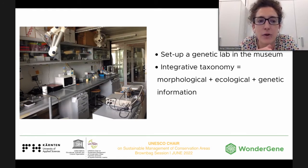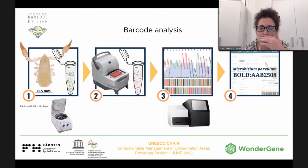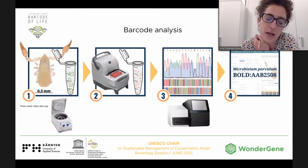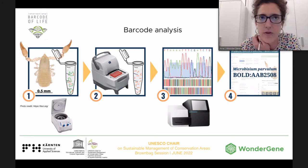As I told you before, all the research was focused on doing integrative taxonomy. That means that we combine morphological studies and ecological studies with genetic information. Talking about genetic analysis, my part in this project was to make barcode analysis. I'm going to briefly explain what barcode analysis is if you don't know. Barcode analysis is a kind of genetic analysis that we use to identify species. By analyzing a concrete part of the genome of animals, plants, bacteria, viruses, fungi, whatever organisms, we can identify the ID of the species.